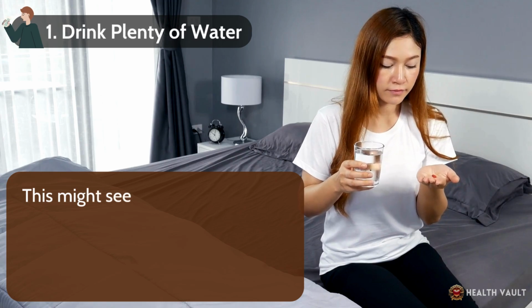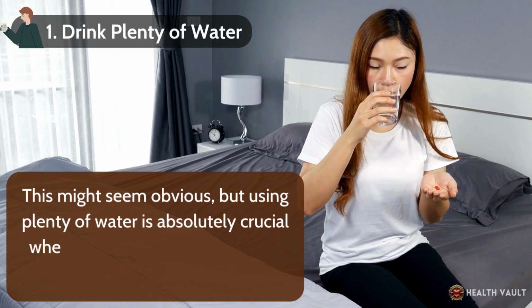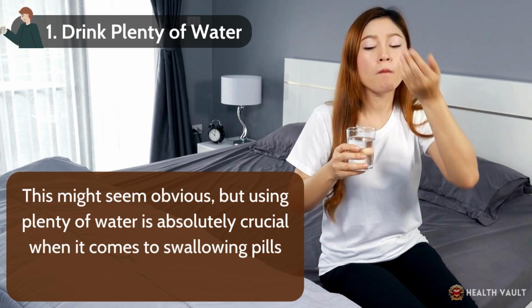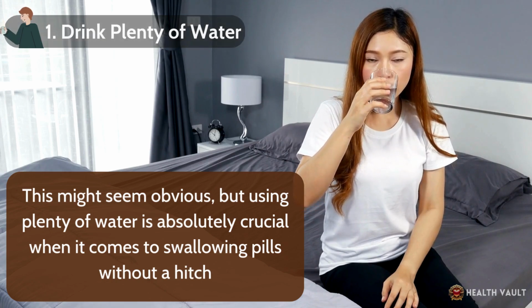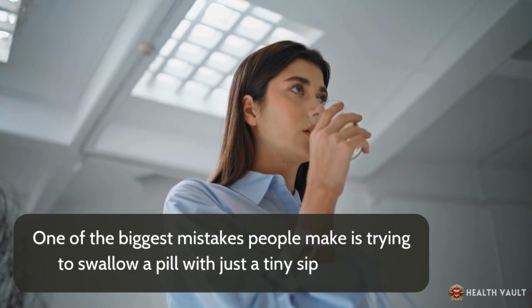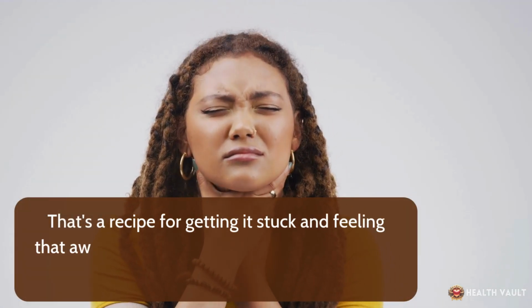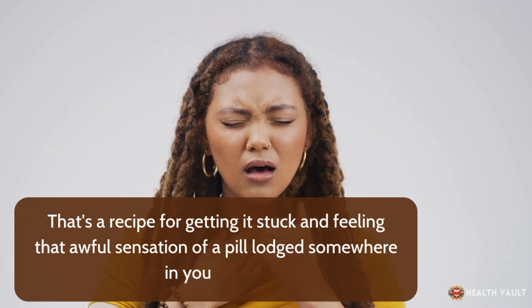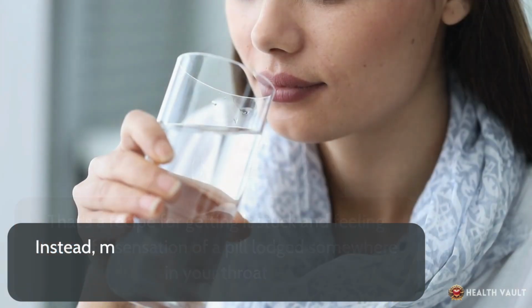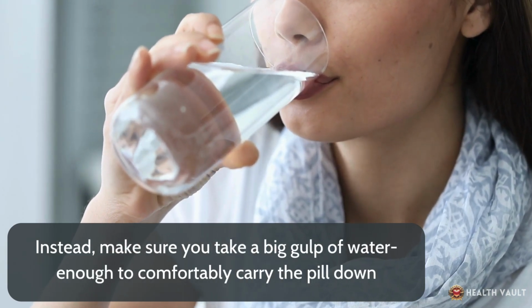Number 1. Drink plenty of water. This might seem obvious, but using plenty of water is absolutely crucial when it comes to swallowing pills without a hitch. One of the biggest mistakes people make is trying to swallow a pill with just a tiny sip of water. That's a recipe for getting it stuck and feeling that awful sensation of a pill lodged somewhere in your throat. Instead, make sure you take a big gulp of water, enough to comfortably carry the pill down.